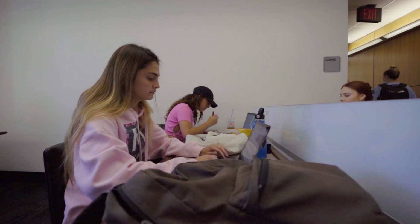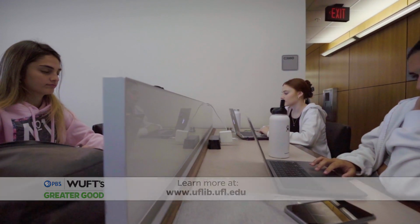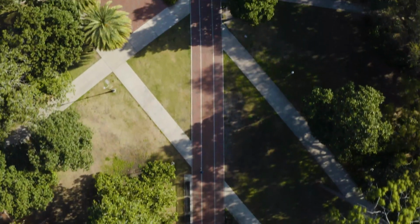If you've got access to the internet and you have a device of any type, you can pull up Google Books and you can search it and use it. And that's one of the things that really made us want to be part of it, is stuff's out there, it's available to everybody.